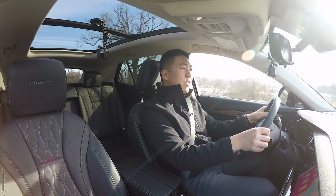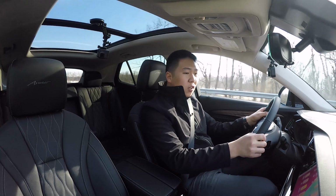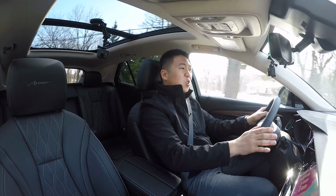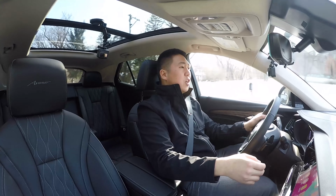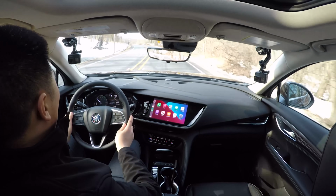Inside the new Envision, the first thing you will notice is how driver-focused it feels. I actually was a little bit surprised for a luxury crossover, especially this infotainment screen, a 10-inch touchscreen, very nice, very responsive, but angled quite a bit towards the driver, and also angled a bit up. It might be for reducing glare or things like that, but I found it easy to use, very responsive, standard wireless Apple CarPlay and Android Auto, so I've just been running Apple CarPlay in the vehicle.